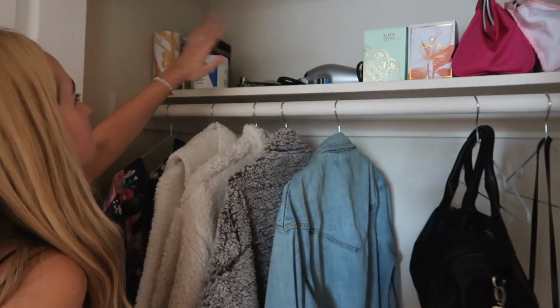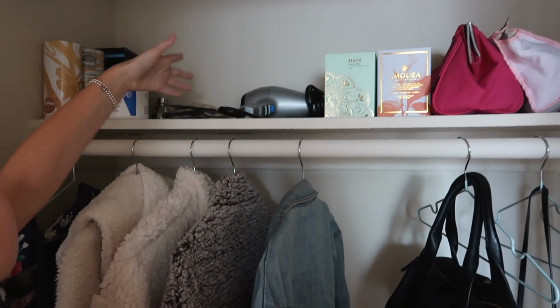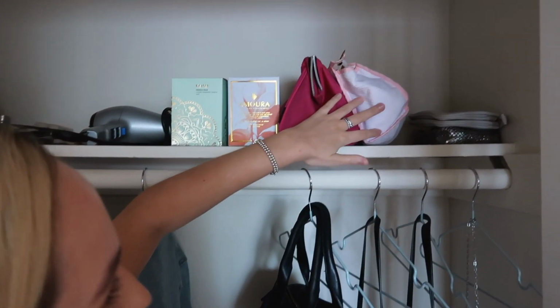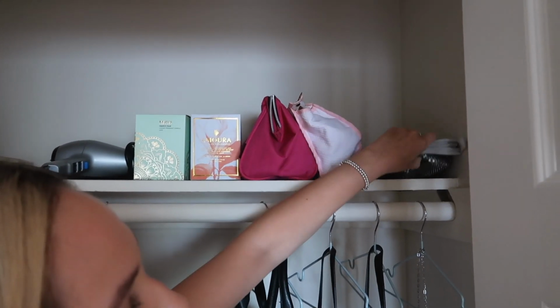And then up here is like storage. So I have extra Kleenexes, my hair dryer, extra candles. These are like my carrying bags from when I go traveling back home. And then I have 2 little clutch purses.